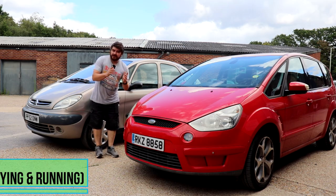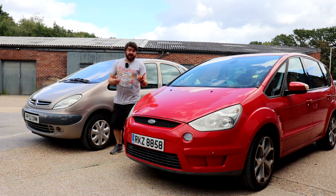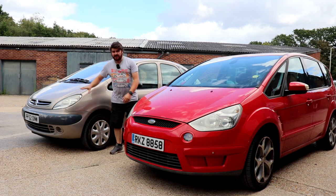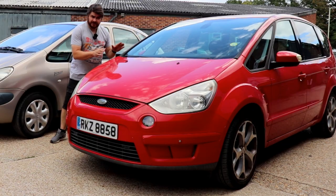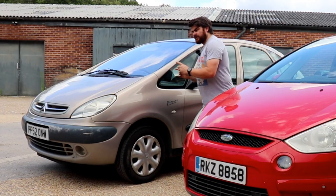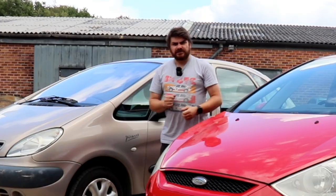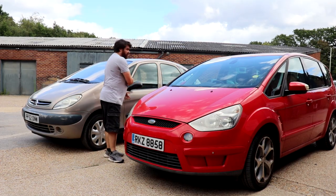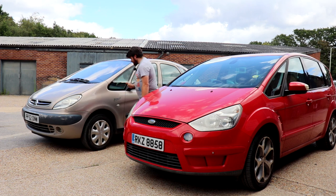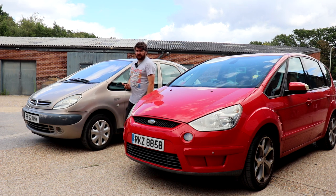How about costs? Well, in terms of running costs, the Picasso has it licked, because for a start, the road tax or road fund license on this car is nearly half of what it is on this one, despite the fact that this car is ULEZ compliant and this one is not. How's that for a just system? But yeah, in terms of running costs, Picasso, all the parts are cheaper, they're easier to get because this has got an odd engine in it. You don't get many with this engine in it. It's a hands down win for the Picasso.